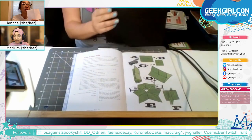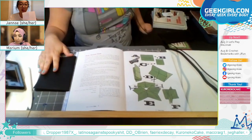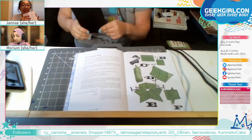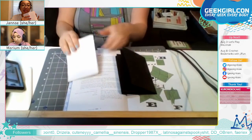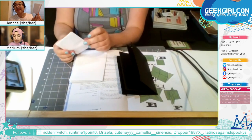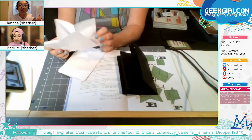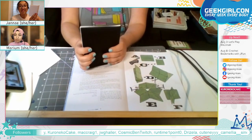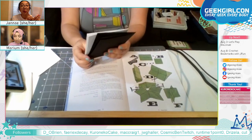Is there a way to use this same method but get more pages? Or is this the max? I don't know if there's a way. If you're using printer paper, it's not too thick, but it's still kind of thick, right? So I don't know one offhand. There may be one, but probably only one more. But you could always make a bunch of them and stick them together and then bind them.